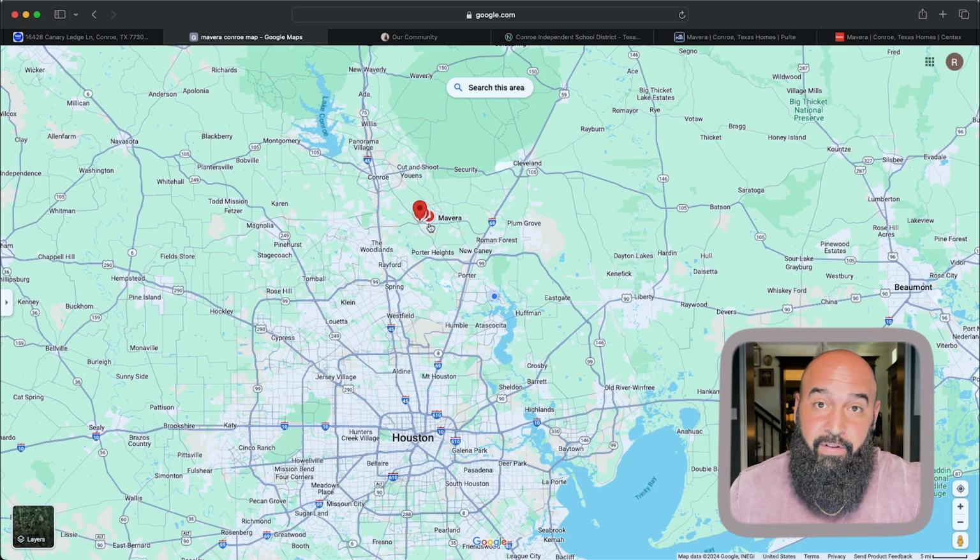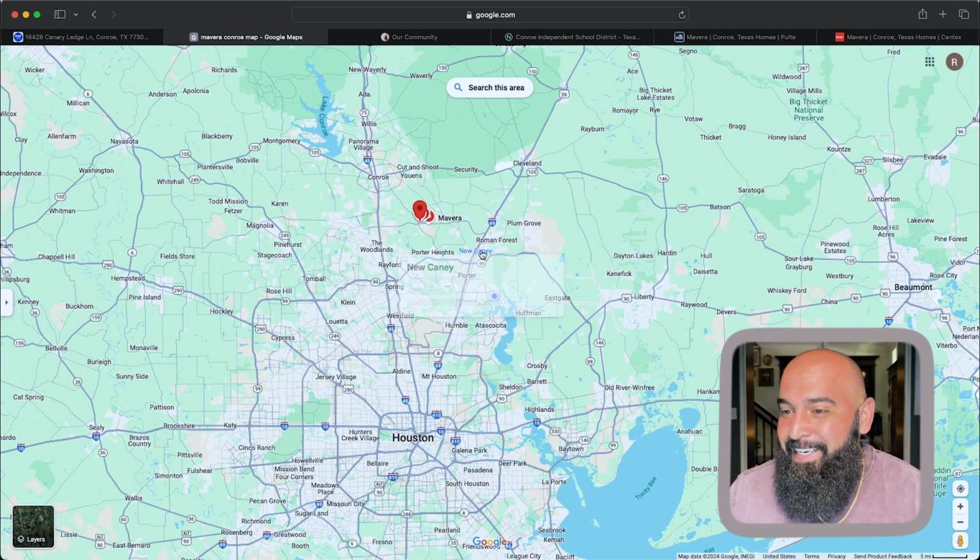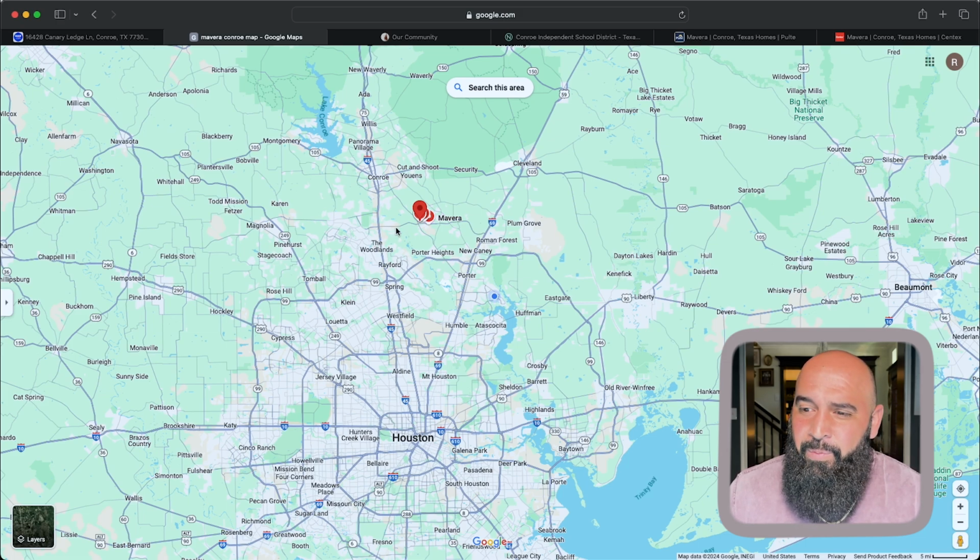So you can literally fly down this 242. I do all the time. Probably shouldn't, but I do. But it's super easy getting to and from 69 or 45. I'm going to show you right here. There's always a little bit of traffic when you're getting over here to 45 on 242.